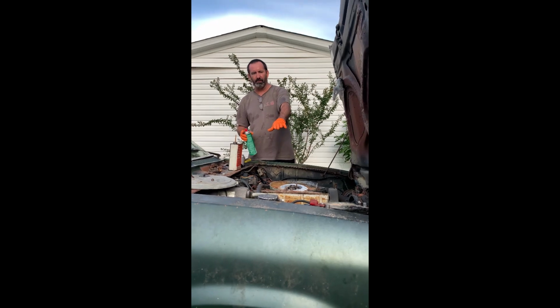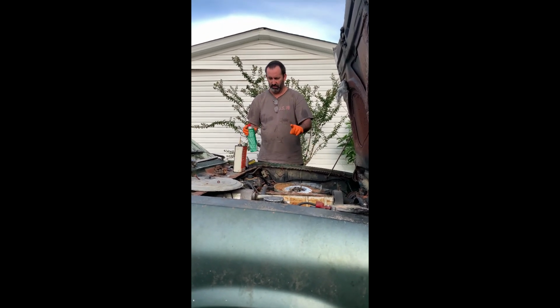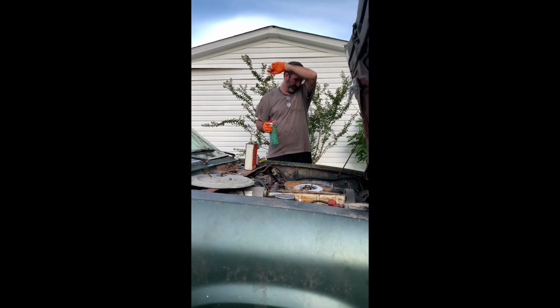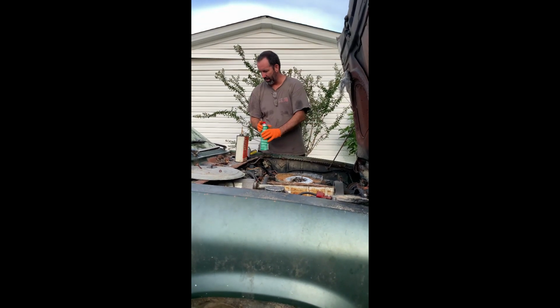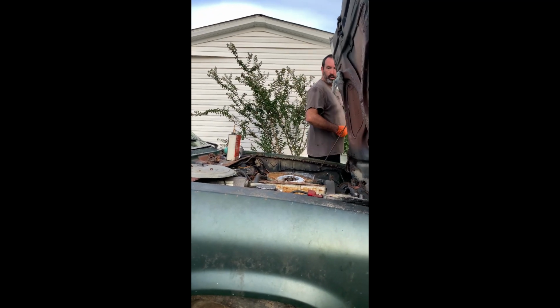I've already hooked up the battery, did the smoke test. We didn't let any of the smoke out yet. So we're fixing to hit the switch and see if it'll bump over. Can I do it? Do it. All right. Turn the power on. We finna go. I want to do it. Oh!